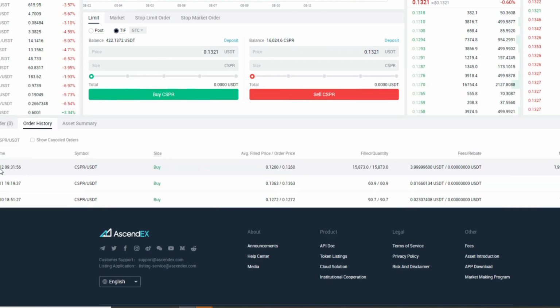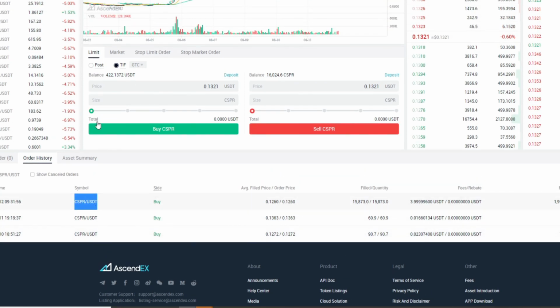And here is my order, guys. Today at about 9, I put a buying order. I don't know what time it was, 9:31. I think this is the time when they filled the order, I'm not sure about it, but I put $2,000 at this price, 0.1260, my buying order, and it's over 15,000 Casper coins.